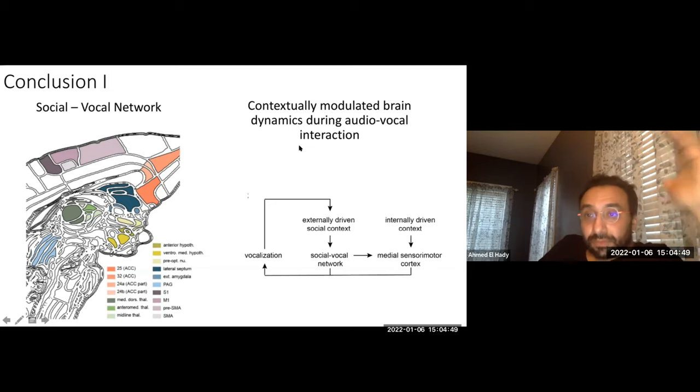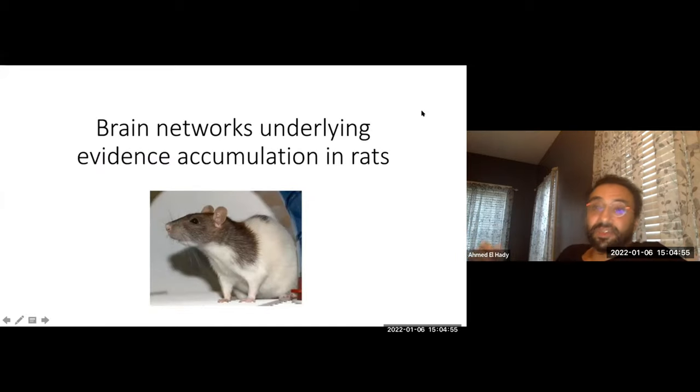So I will move on to the next part of my talk, which is the second case study: using functional ultrasound imaging during a behavior exhaustively studied in systems neuroscience, which is evidence accumulation, in this cute rat here, this lab rat.